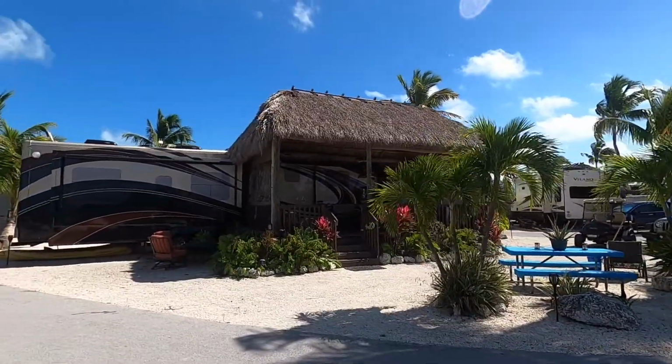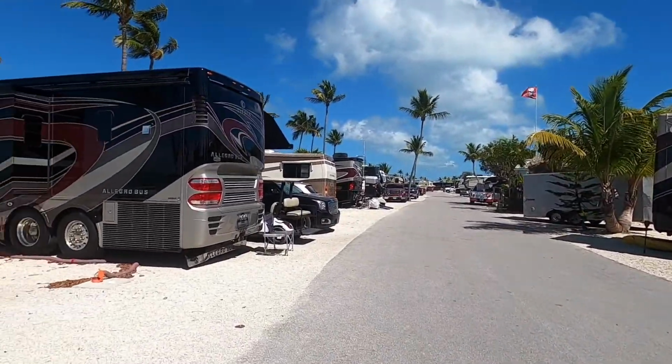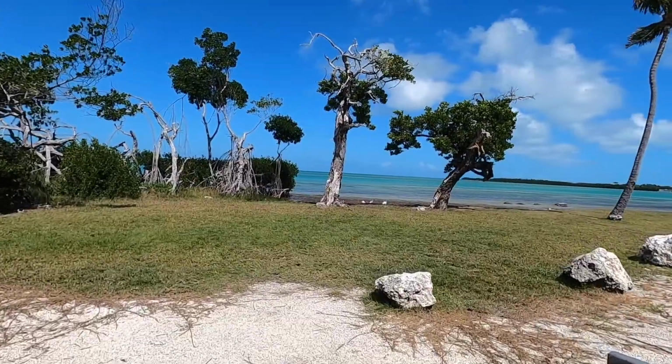Campground is very popular, especially this time of the year, and you can tell a lot of the people there were there for a long term, but we're actually quite lucky to get a spot.